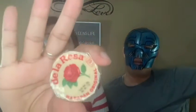I enjoyed the candy. Thumbs up. And this was my favorite. Like right here. Sugar. Awesome. Awesome. Awesome. I'm excited that I received these. I'm definitely gonna see if I could get more because I really did enjoy them.